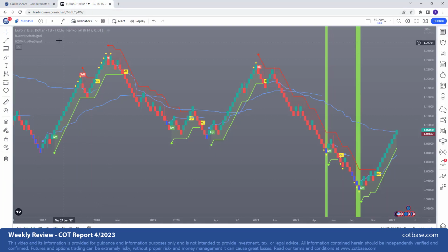This is TradingView. We have the indicator, the iCOT intraday indicator on the market. This is a daily candlestick, a Renko chart. And you can see how well we are catching tops and bottoms in this market. Fabulous signal, really something very good in combination with classic COT analysis.